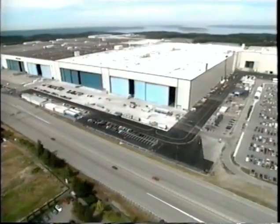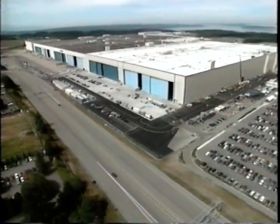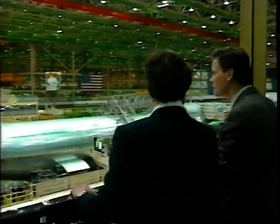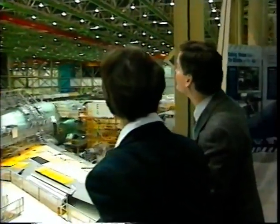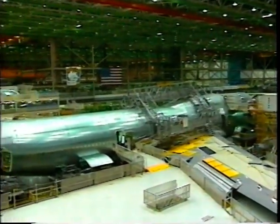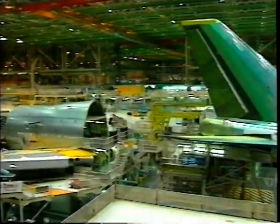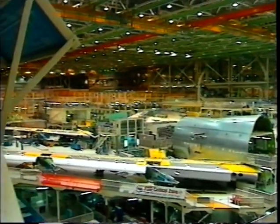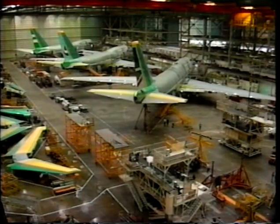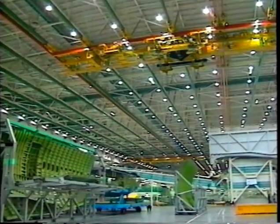This is the largest building in the world in volume, 98 acres under one roof, or 40 hectares, 472 million cubic feet, or 14.2 million cubic meters. Okay, now how do you put that in human terms? Okay. How do you relate to the size of this place? Have you and your family visited Disneyland? Yes. We could put Disneyland inside this building and still have room for 12 acres of parking.